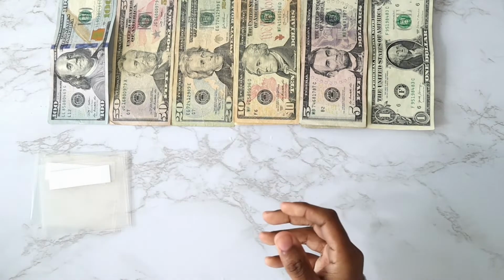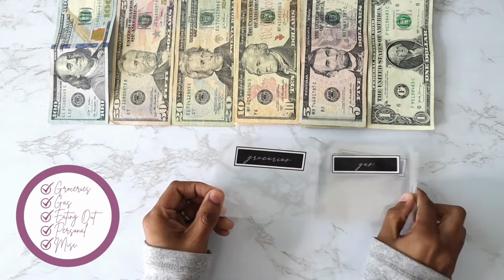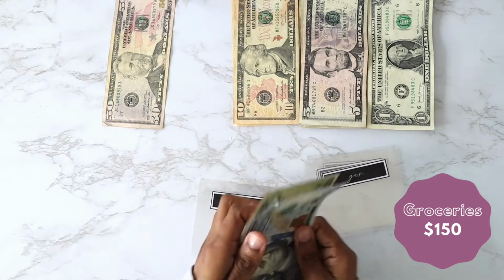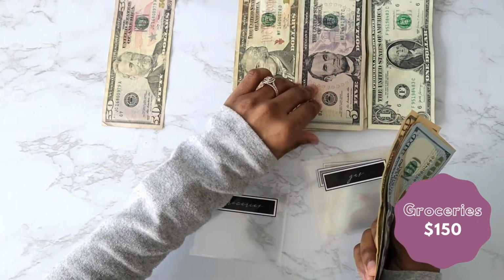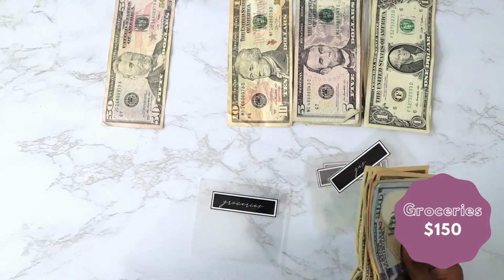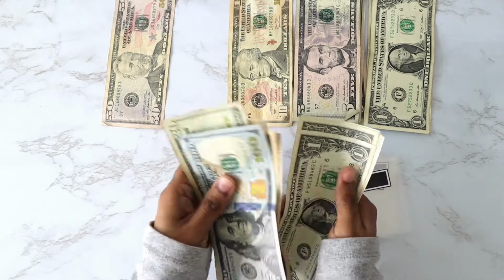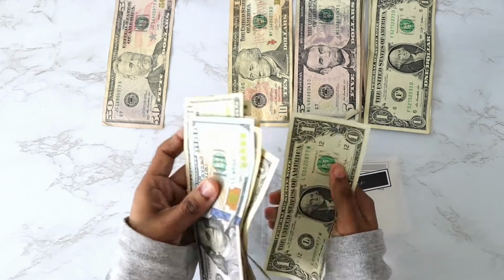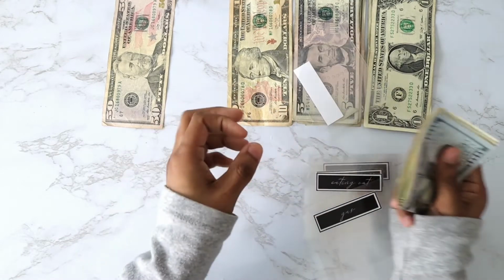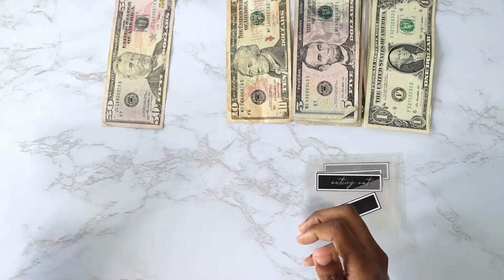So go us. All right, now let's stuff our cash envelopes. For this week for groceries, I'm going to be putting in $150. So I'm going to take a 100, a 20, two 10s, a 5, and five 1s. So let's count it. 100, 120, 130, 140, 145, 146, 147, 148, 149, 150. So $150 will go into our grocery cash envelope. Put that to the side.